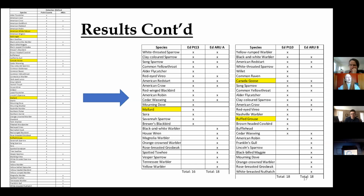But these yellow highlighted cells are visual detections. Those were species that were detected visually by human observers while conducting point counts. I wish I had a little bit more time to talk about that, but I would be happy to answer any questions about visual detections at the end.